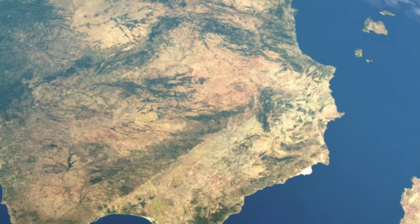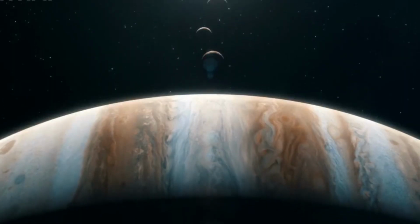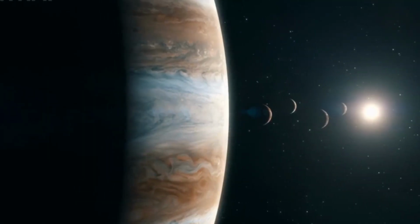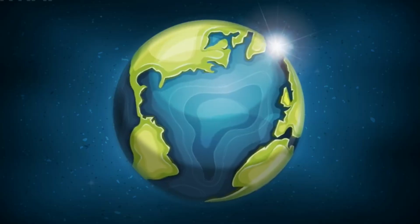For Earth, this barycenter is so close to the Sun's core that there's not much of a difference. But for Jupiter, this point is about 55,000 kilometers, 35,000 miles, away from the center of the Sun. So the gas giant and the Sun are orbiting each other. 12. Earth appears round from space.